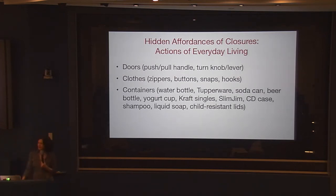Think about doors. How do children learn whether to push or pull a handle, or that they need to turn a knob or push a lever? A door shouldn't need to come with an instruction manual. But think how often you push when you should pull. It's not like a drop-off or a slope. And think about clothes: zippers and buttons and snaps and hooks. All of these are hidden affordances.